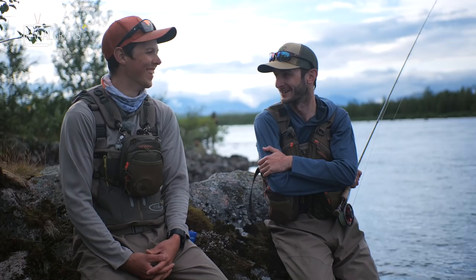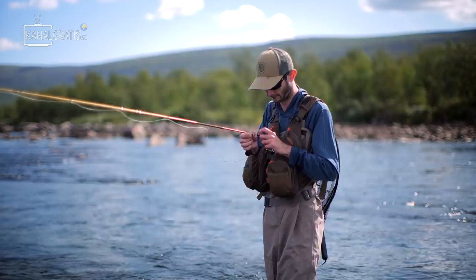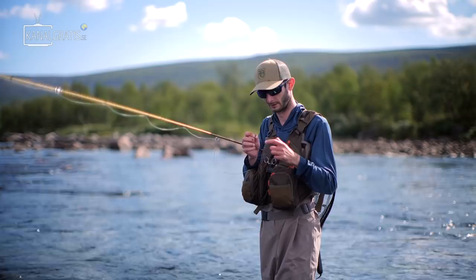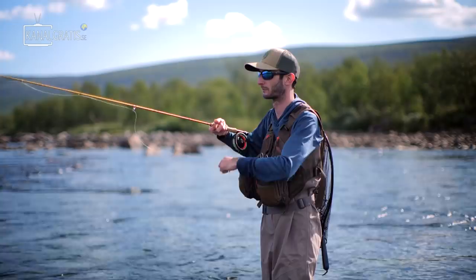Yeah, it seems like the fish are rising, so I would love to go fishing now. Let's go. So I'm using a small CDC mayfly. It's more of an olive color, and it works a treat here. It's nearly on every cast. There's a fish taking the fly. So this is probably the fly I will use most of the time.